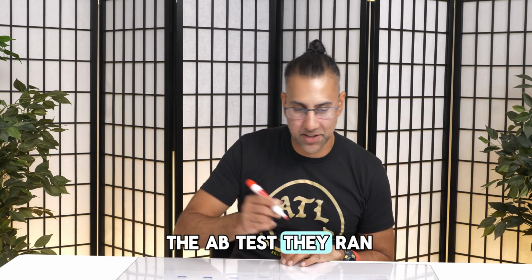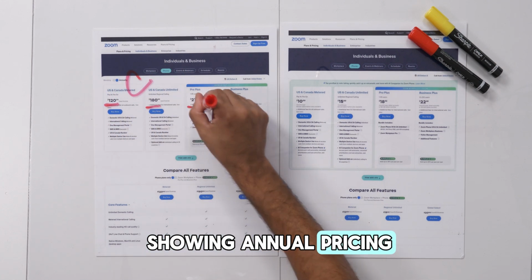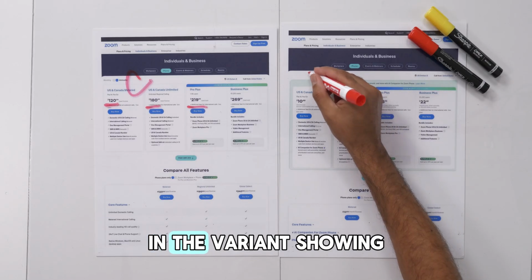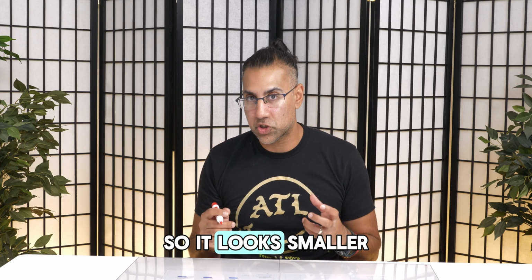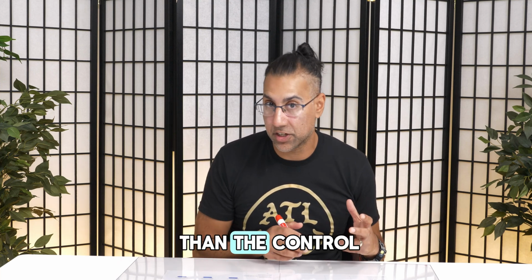Here's the A/B test they ran. In the control, they're showing annual pricing. Pretty standard for when you buy software. In the variant, they're showing pricing on a per month basis. So it looks smaller and it wins. It gets more conversions than the control.